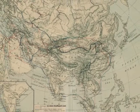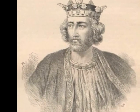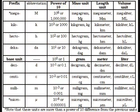In the 13th century, trade became more widespread. However, units of measurement were not standard in all parts of the world. King Edward I of England established a base standard of measurement that was accepted in some other parts of the world. Over 500 years later, in 1793, the French government developed the metric system.